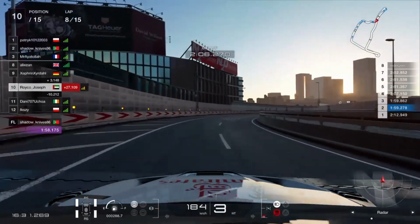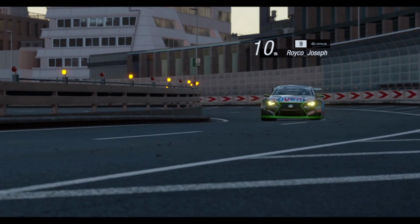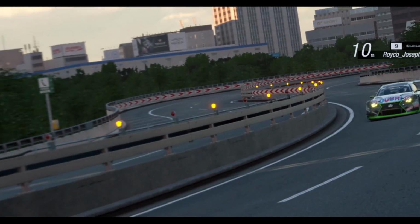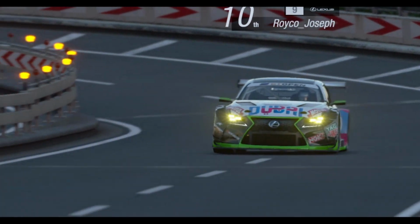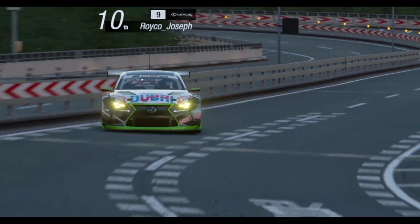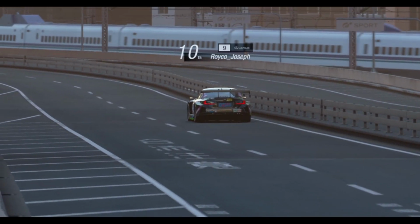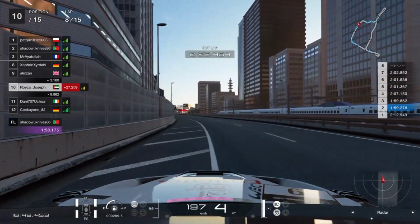And I love this section here, just after the pits, because it's a good way to warm up your tires. No need to start weaving, braking hard. By the time you're in the last corner to the start finish line, your tires are already warmed up. Not completely, but at least maybe halfway there.